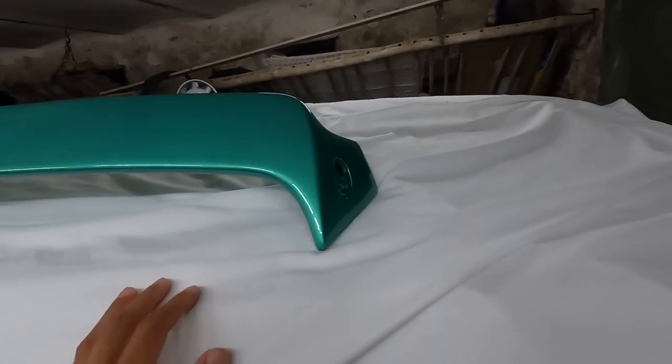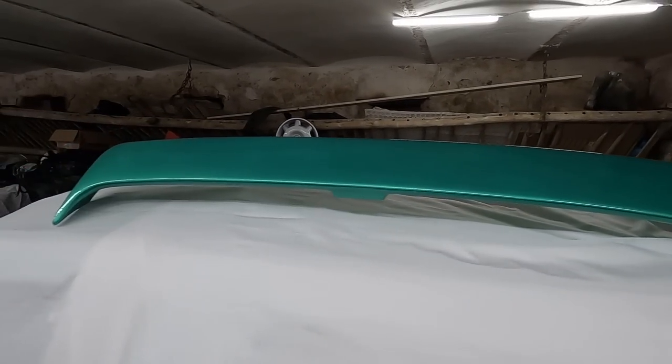Now, sadly, I can't put it on right now with leaving to go see a movie, but either tonight or tomorrow, we'll toss it in the car, get it all mounted up, and see how it looks. I think it's going to be a beautiful touch to the backside of this car.